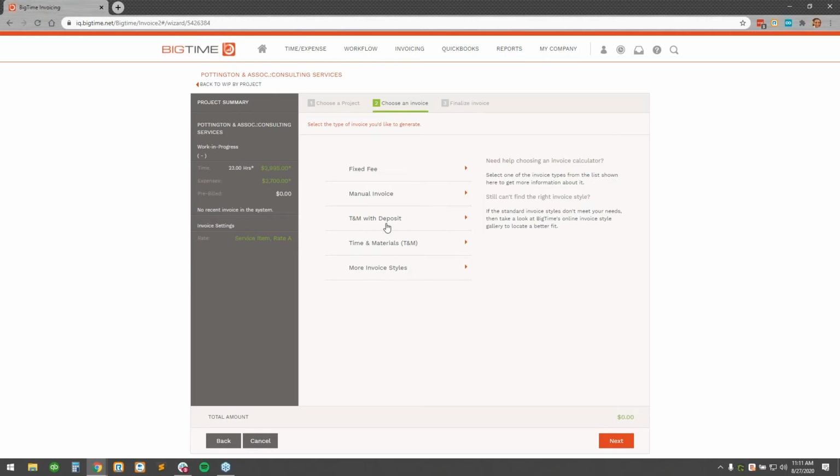Now, this one's particularly useful if you're working with clients on retainer. This will allow you to bill against an amount, keep track of that automatically, and even when you need to send another invoice, automatically add another deposit amount or another retainer amount of your choosing at a certain point. So there's a lot to be said for that portion as well if you're having any sort of difficulty with retainers. Let's go with time and material, first invoice today.